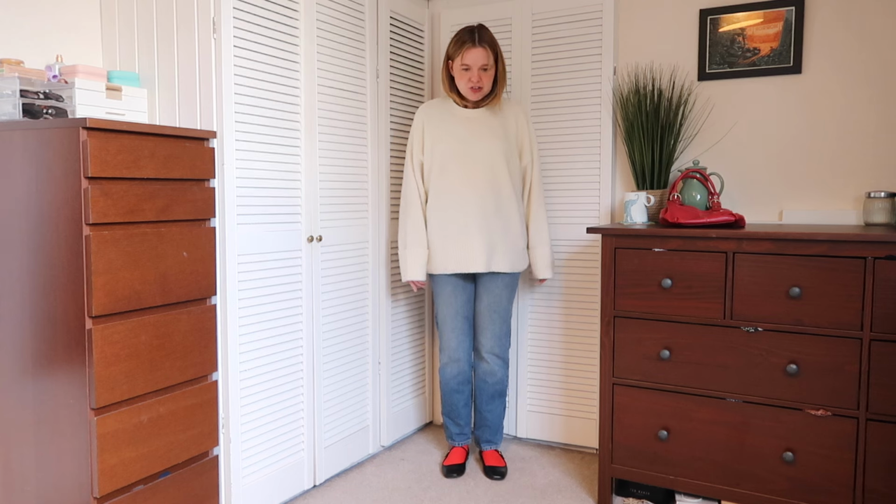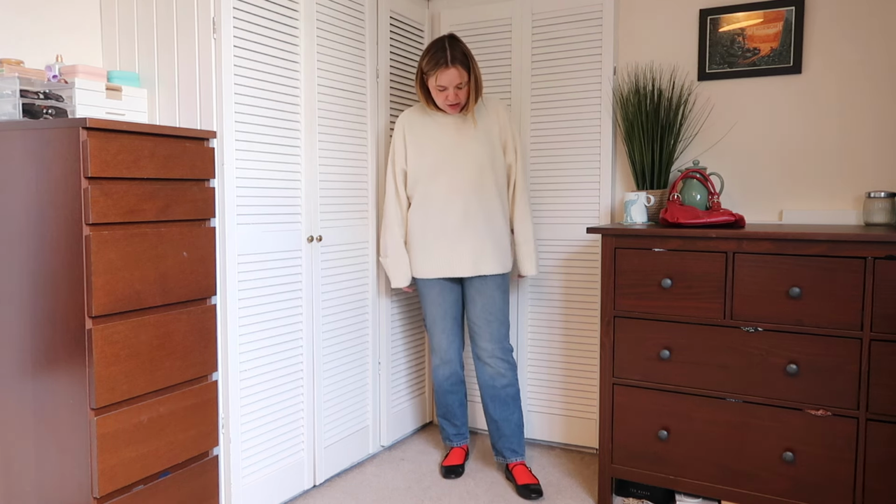I know it's not going to be for everyone because I think it can look a little bit odd, but here I've just paired it with some little red socks, and I think that's really cute just to add a little bit of colour to the outfit. And I think the Mary Janes just work really well because they're just a really simple shoe.